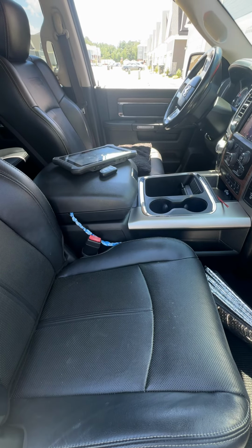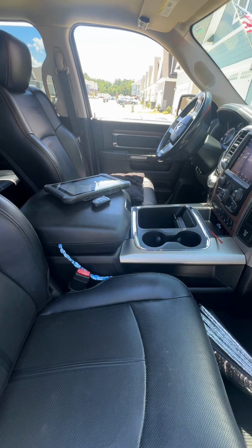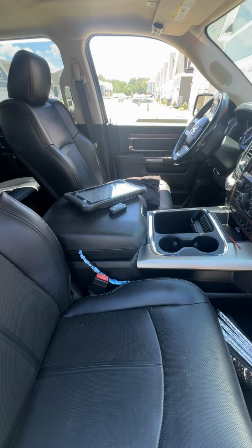I tell a lot of people, if you get an extended warranty from a dealership, get one yourself. Whatever the manufacturer wants, take it, and then go online and get one yourself, because if it costs $1,500, they're going to double it. They're all about money. They do not care about you, but I actually care about you.